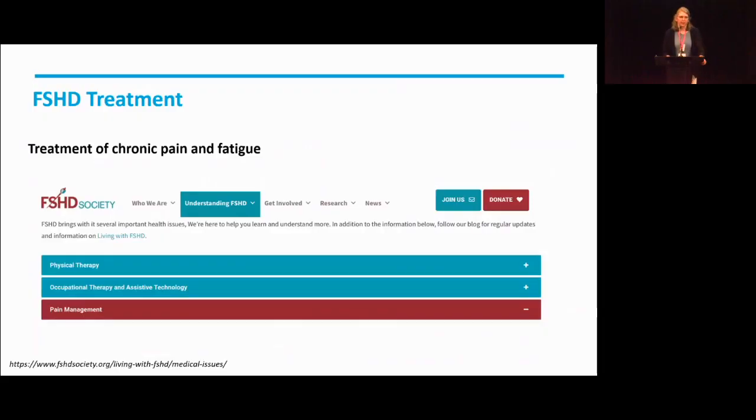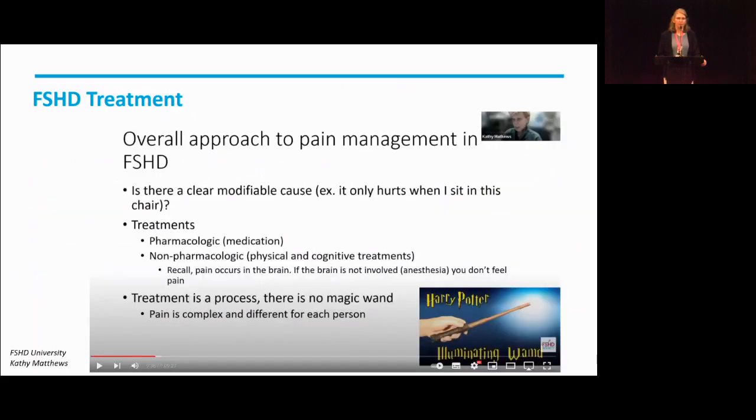And then chronic pain and fatigue. These are complex topics which cannot be simply solved, but we address these topics in the rehabilitation setting, where we look at many aspects or factors contributing to these symptoms. And there's quite a lot of information on the website of the FSHD Society again. And I really liked the presentation of Kathy Matthews, which you can view online, where she said, well, the treatment of pain in FSHD is a process, and there's not a magic solution which will help you to get rid of the pain immediately. But that's what all of you with pain will probably have experienced already.